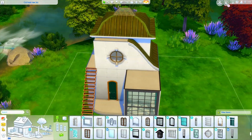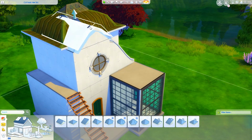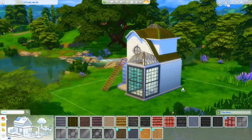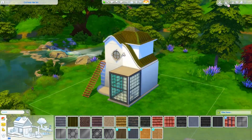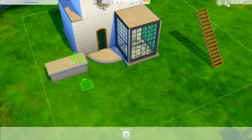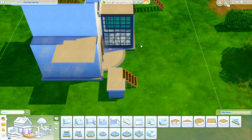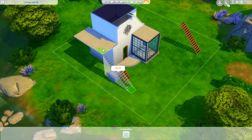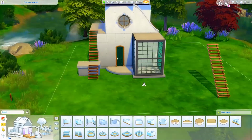So when you walk in, you're kind of in an entrance room, and then if you go off to the right, there's the dining space, the kitchen, and then it opens up into the living room, and then upstairs there's a bedroom, like a loft bedroom, and then a bathroom. So it is very small, and this home comes in at around 71,000 simoleons. So it's not a starter home at all, but it was a lot of fun to do.